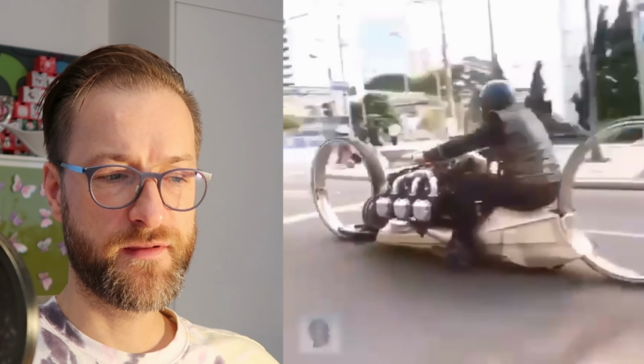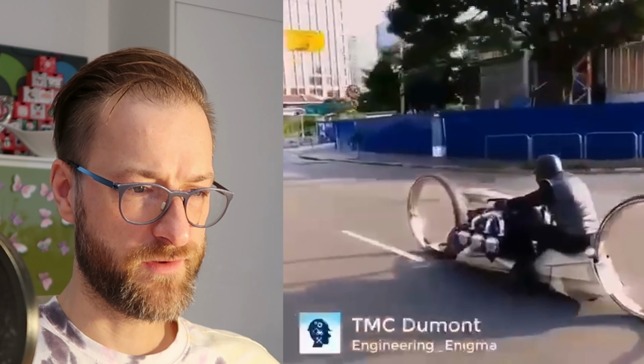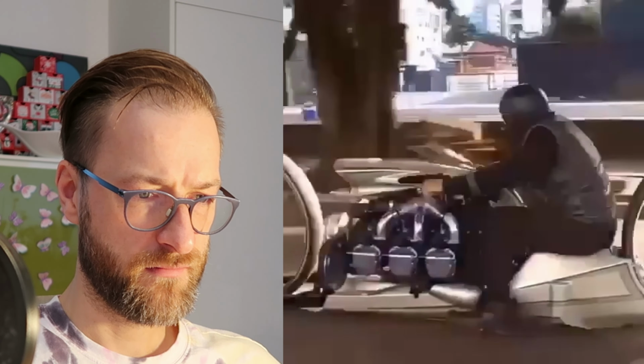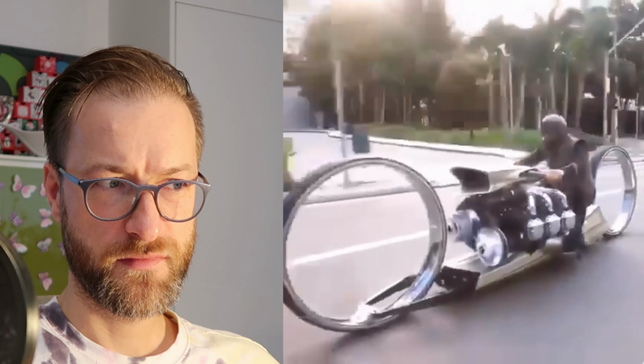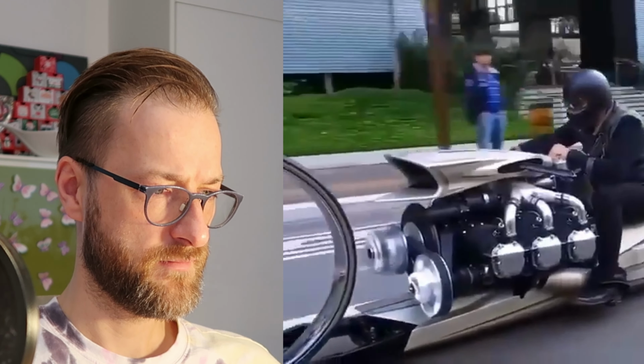So that means there's nothing inside your wheel. I'm wondering, how is it even moving? Maybe it's with a gyroscope.